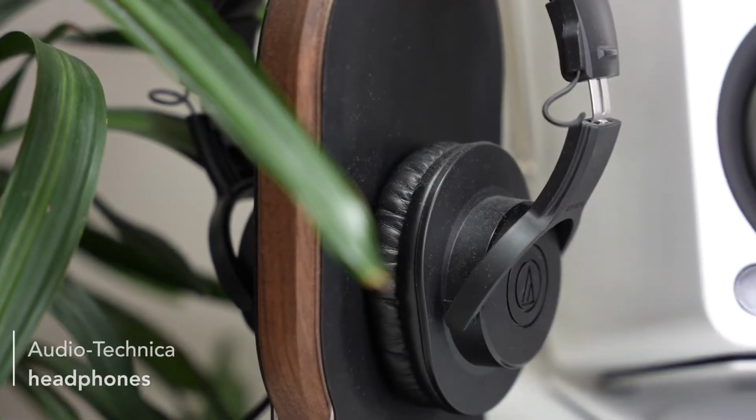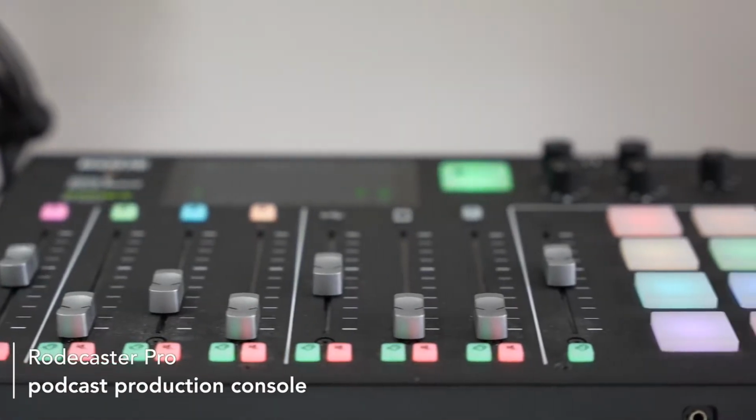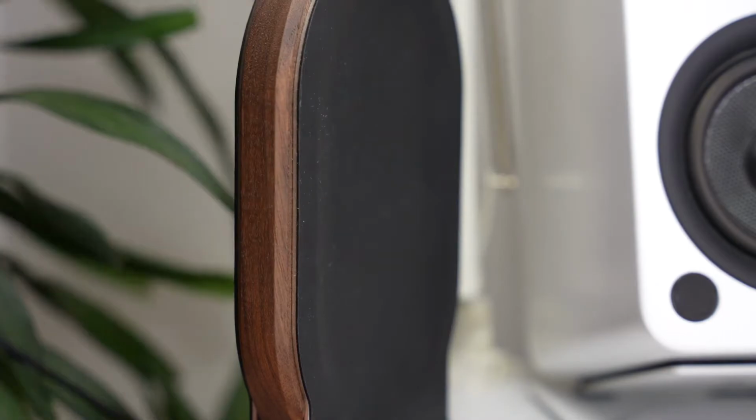All right, next to that, I've got a pair of Audio Technica headphones, which is what I use to listen into and monitor my podcasts when I'm recording with the Rode podcasting arm over here. And I'm using this Rode Podcaster that's down below me in front of me as well. So this is just a pair of headphones that's connected directly to my podcasting system and helps me make sure that both my audio and my guests' audio and the music that I'm playing and everything like that is at the right level for the recording.